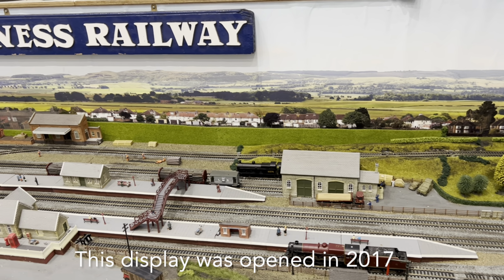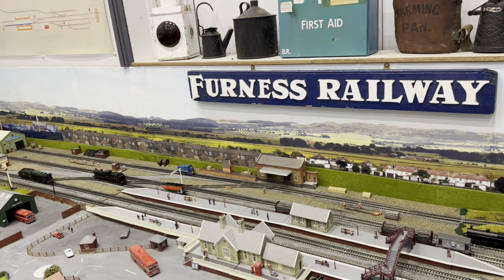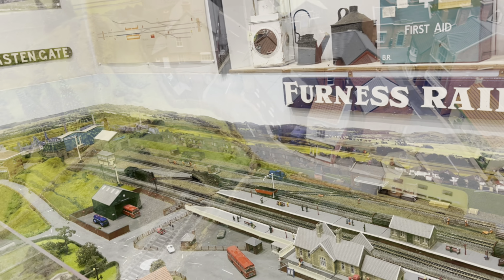This really takes me back to my childhood and some of the toy train sets that I had when I was growing up. I have to say, you could spend hours in this room. It's just wonderful. I can hardly bear to tear myself away from this, but there's so much more to see and experience in this wonderful museum.